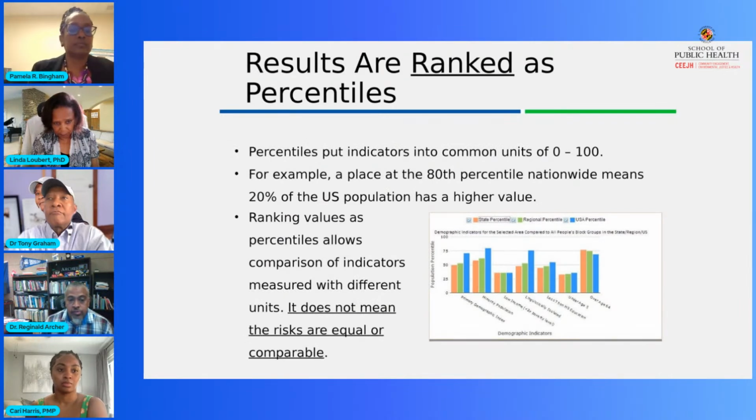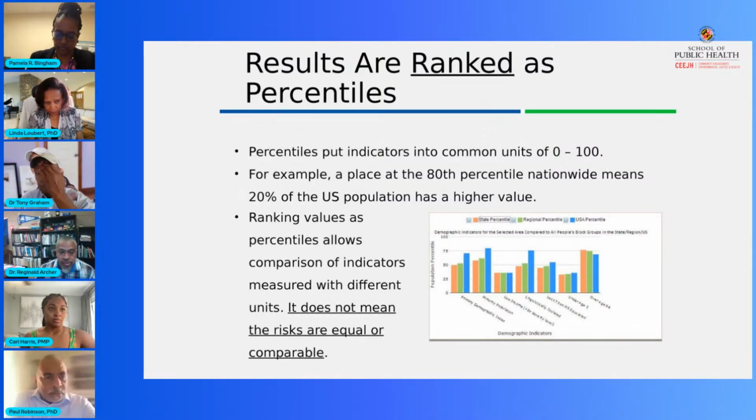When you select a particular area that you're interested in, you can see the results identified as percentiles. They put these indicators in common units between 0 and 100. So being at the 80th percentile nationwide means that 20% of the U.S. population has a higher value than this. If you're at the 90th percentile, then only 10% of the U.S. population has a higher value, meaning that the area you're interested in has a pretty high value compared to other areas.